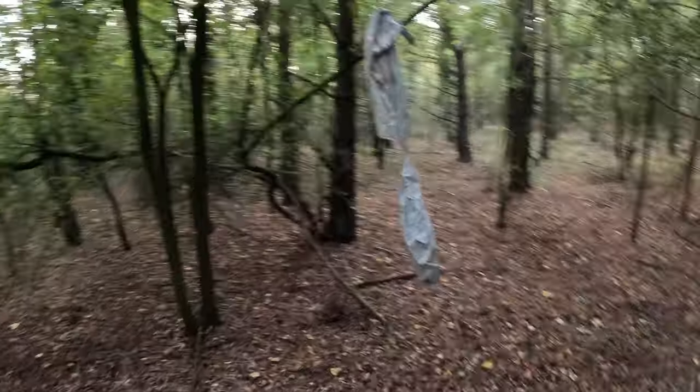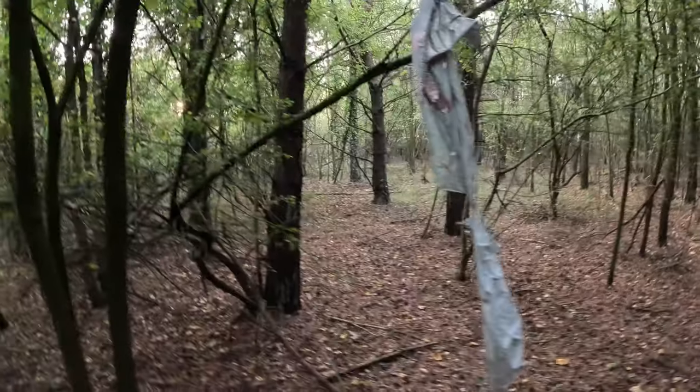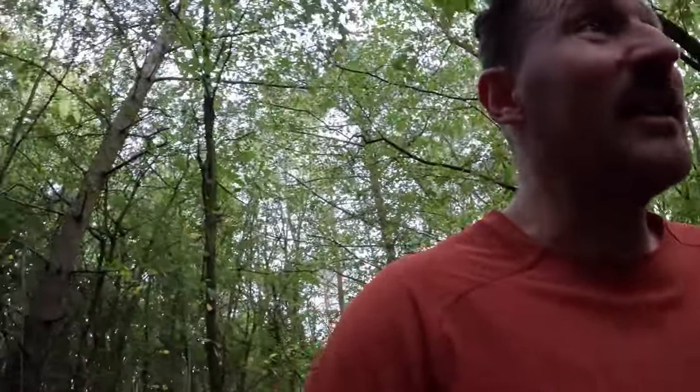Now, there's a little feature over here. There's probably two people who'll watch this video. Well, hopefully they'll watch this video. They'll probably recognize this hanging up in the tree because I think it featured in their video. Loon hanging there. Certainly a lot more clearings down here to camp.